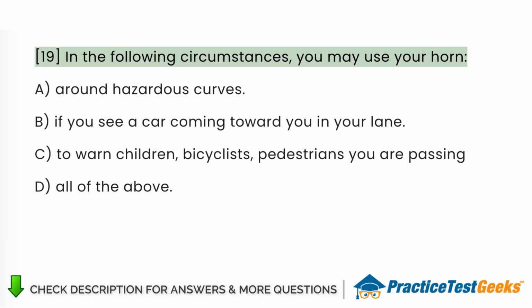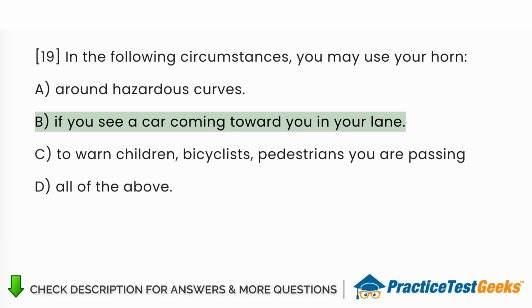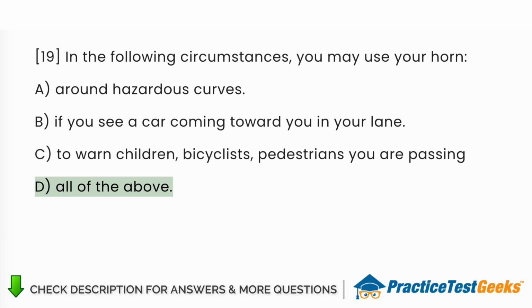In the following circumstances, you may use your horn. A. Around hazardous curves. B. If you see a car coming toward you in your lane. C. To warn children, bicyclists, pedestrians you are passing. D. All of the above.